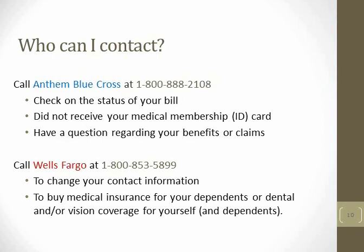You can also call Wells Fargo at 1-800-853-5899 to change your contact information or to purchase medical insurance for your dependents or dental and/or vision coverage for yourself and/or your dependents.